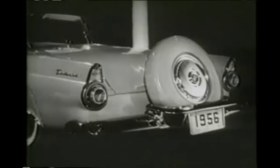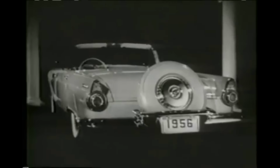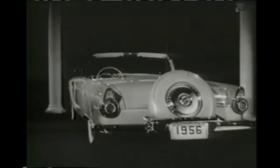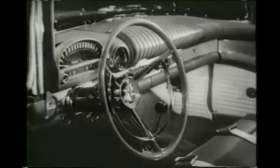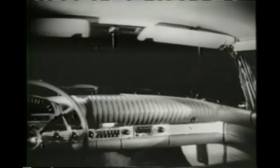Notice how the spare is encased and mounted outside the car. This gives the new Thunderbird a longer, smarter silhouette and gives you far more space in the luggage compartment. You can have your choice of many striking new two-tone color combinations. In addition, you have, or can get, all of Ford's Lifeguard design features. The deep center Lifeguard steering wheel, Lifeguard instrument panel and sun visor padding, Ford's nylon seat belts, and Lifeguard double grip door latches. Features that mean added protection in the event of an accident.